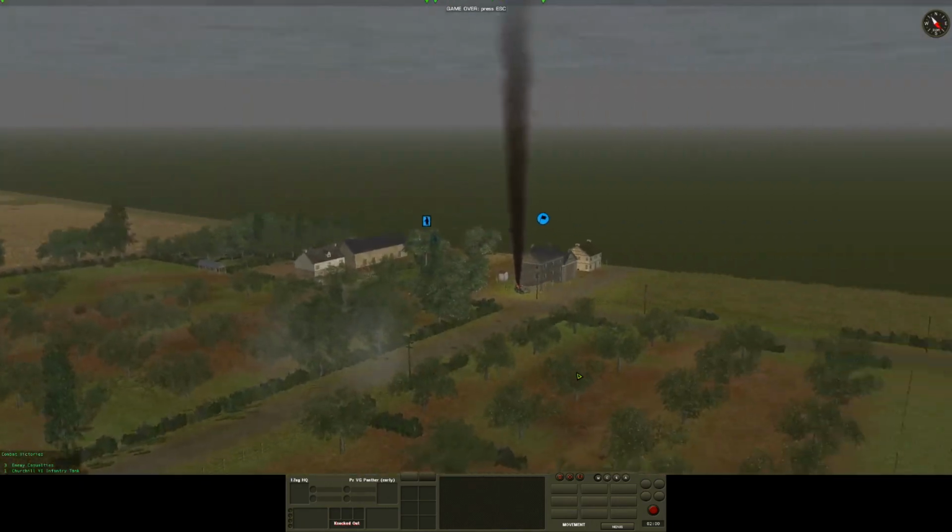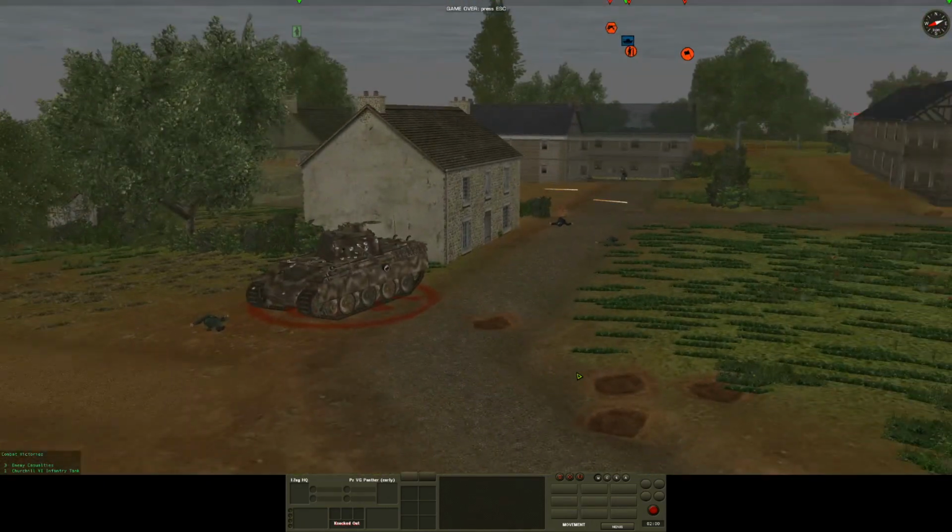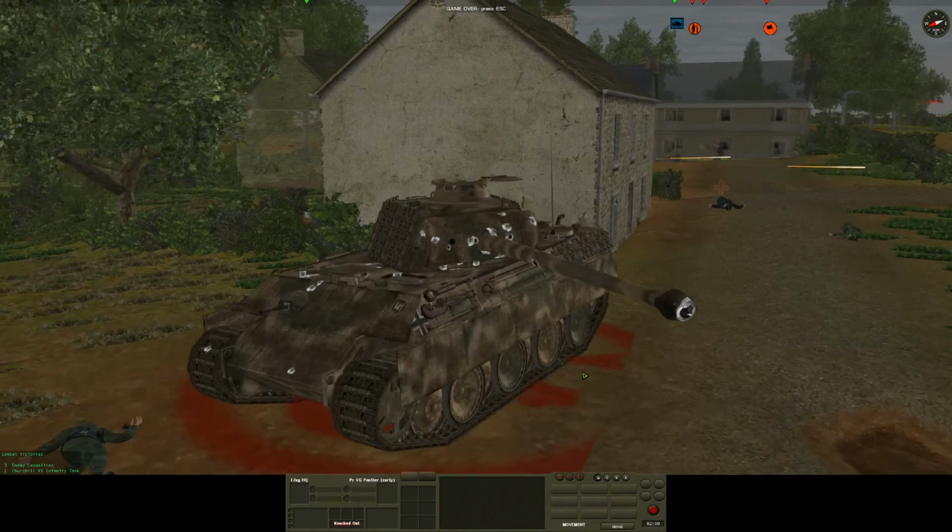I have a newfound respect for Panthers after this. I cannot believe the battering that Panther took. This guy, unbelievable battering. The number of rounds he got. Do you know what? We're going to end with this view. That shows the strength of their frontal armor. Obviously, key to trying to flank these things. But even I was really surprised. Short range with those quick firing 6-pounders, I was expecting to penetrate, but clearly that's not the case. Anyway, I'm rabbiting on now.